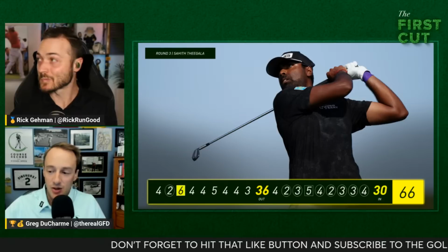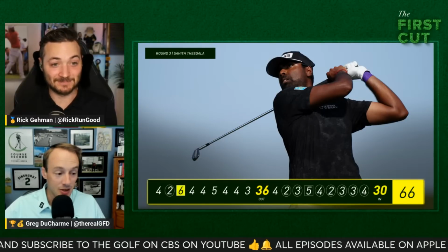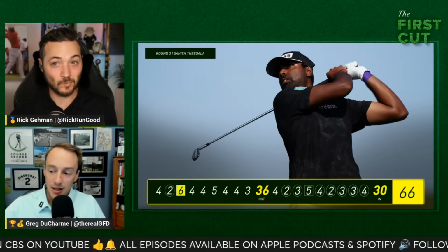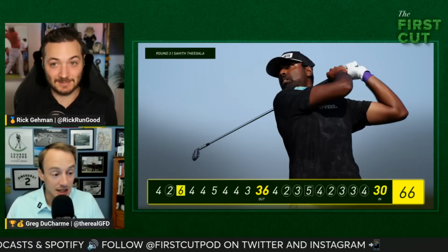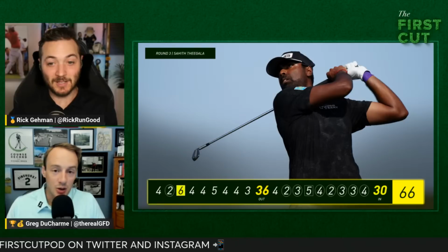This is a big deal as far as where he is in relation to Scottie Scheffler, right? 7 to 9. It's a pretty big difference. Doesn't seem like it. It likely won't mean anything, but you could go shoot 7 under tomorrow. Scottie shoots even. Okay, things get pretty interesting. Things get pretty tight. You're not going to go shoot 9 under.